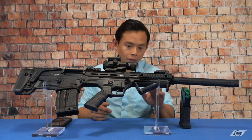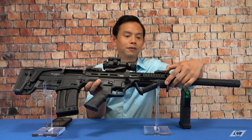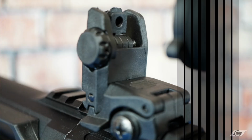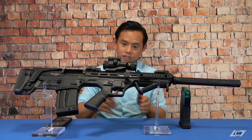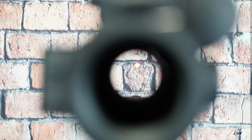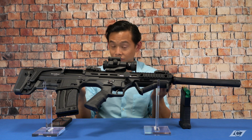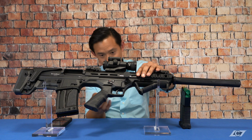On the top here, right out of the box from the factory, we've got these Magpul-esque flip-up sights. They're pretty nice actually, because they actually have elevation adjustments and also adjustments for windage. So that's good there. This particular model also comes with a Vortex green and red dot sight, as you can see right here. And as I mentioned before, the handguard and the upper receiver is basically fused into one assembly. And then we have the lower receiver right here with all of the trigger groups.